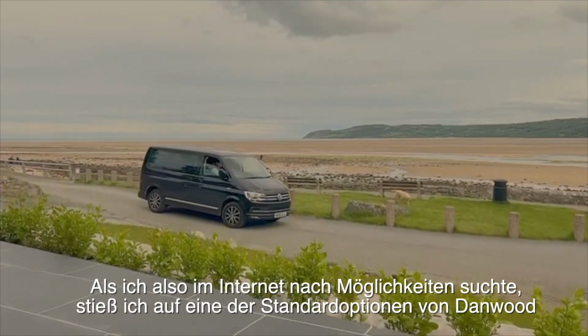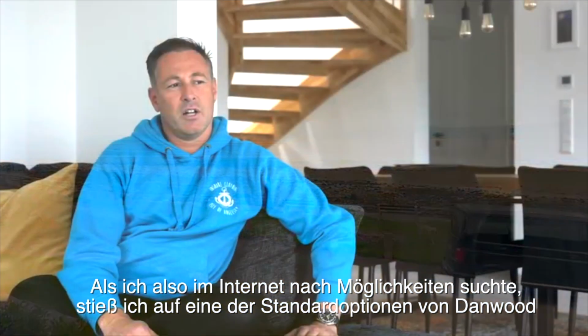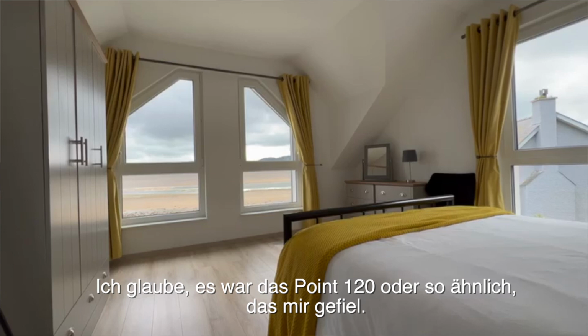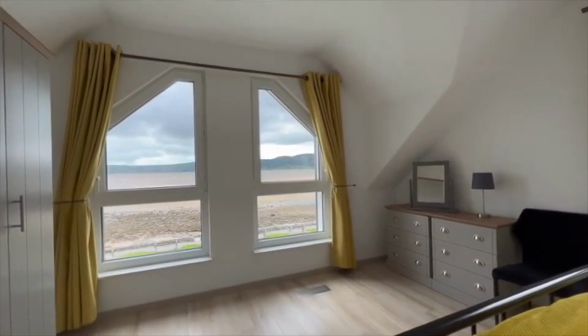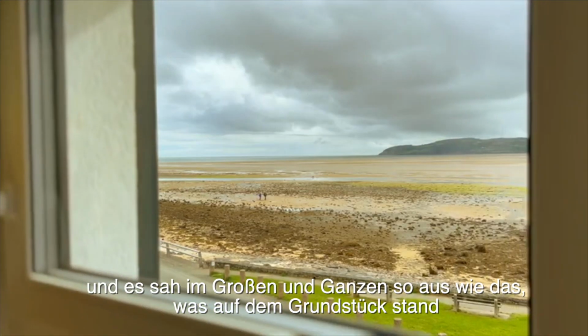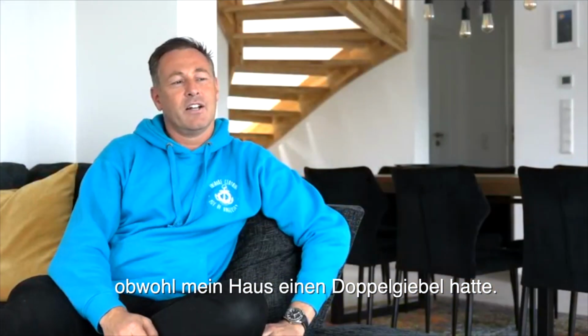So when I was doing the internet search, looking at options, I came across one of Danwood's standard options. I think it was the .120 or something like that, which I liked. It had a single apex in the middle, a kind of 1.5 story house, and it looked broadly similar to what was on my plot, although mine was a double apex house.